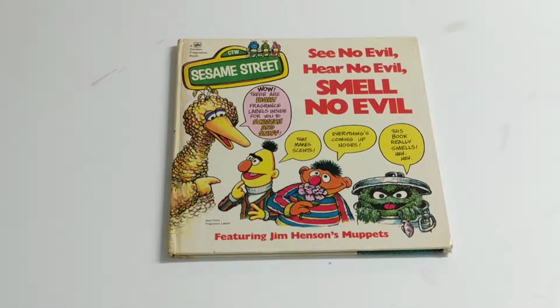So yeah, very cool little book. It's great. I think kids would like it today. If you can find one in really, really good condition and you've got young children, I think they'll get a kick out of it, especially with the smells and everything else. Just as fun as the previous one with the nursery rhymes in it.